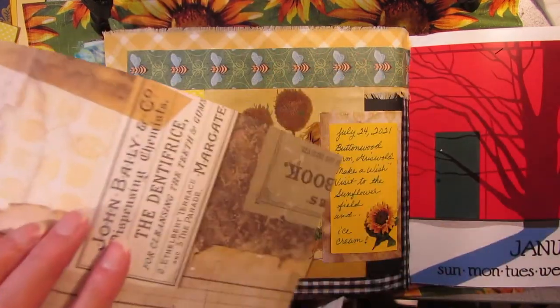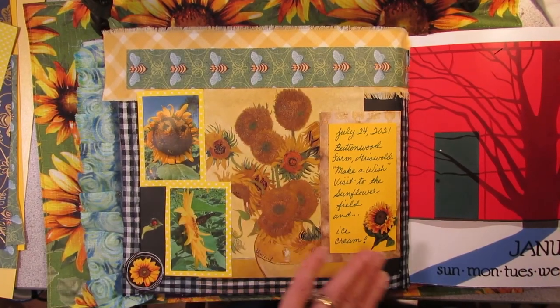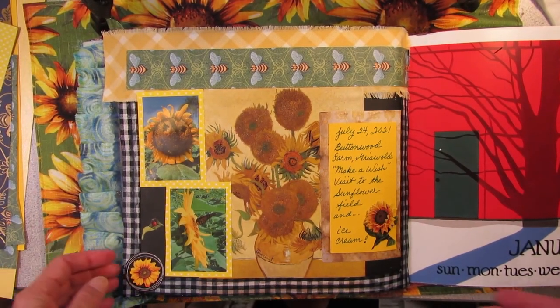And also I had in there this piece of Tim Holtz. And it's just so antique-y looking. I used that as like a little frame around my journal card. I thought it went really well with the Van Gogh sunflowers here.